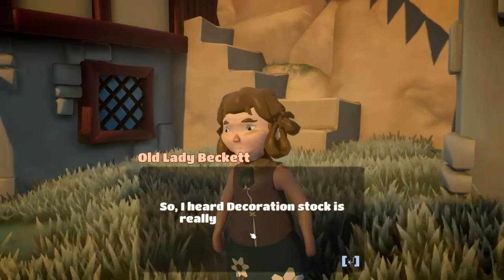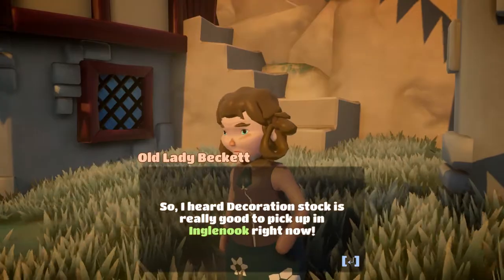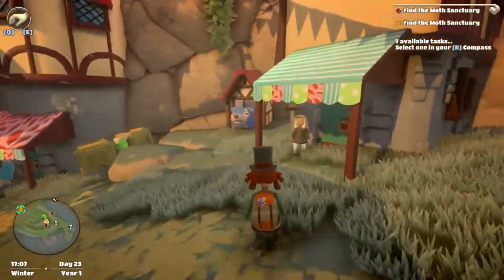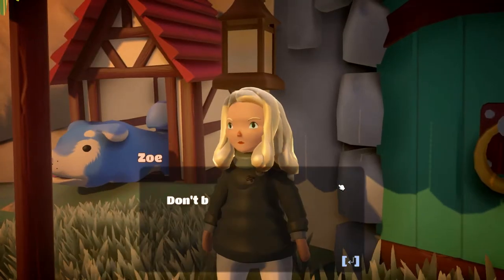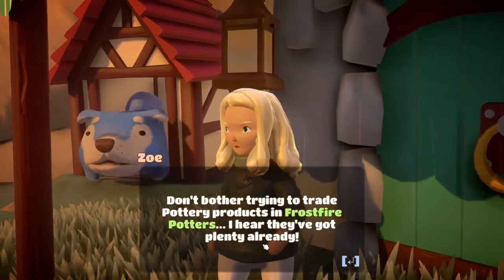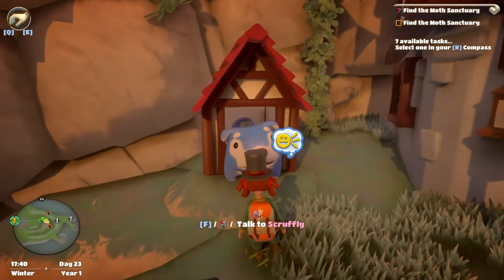Old Lady Beckett. So I heard decoration stock is really good to pick up in Inglenook right now. Okay. Oh my god, look at that dog. It's huge. Don't bother trying to trade pottery products in Frostfire Potters. I hear they've got plenty already. That makes sense, yeah. And I've heard that advice as well.